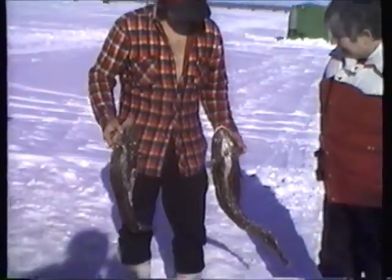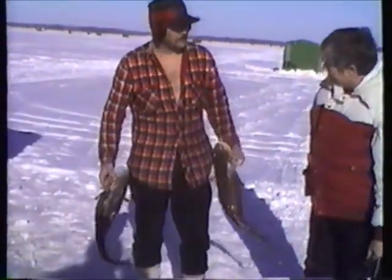Yeah, it's these guys. This one about a half hour ago, this one maybe about 10 o'clock this morning. And what do you call those monsters? These are called ling cods. I think more coarse fish than anything else, but they're pretty good eating. So when you say coarse fish, that doesn't mean that you don't eat them. Oh no, you can still eat them. No, they're fine.